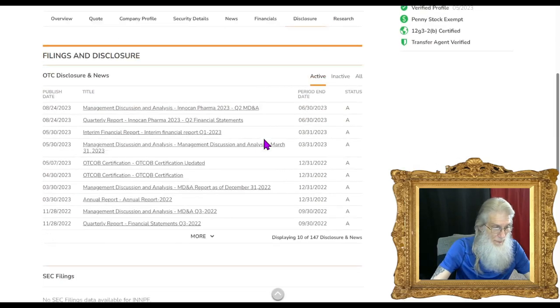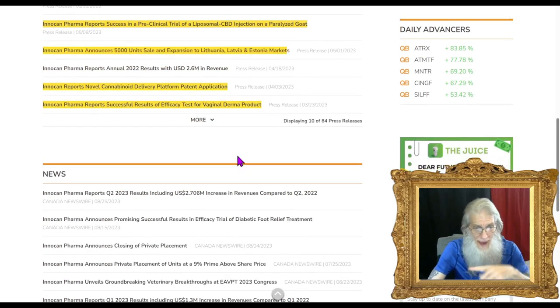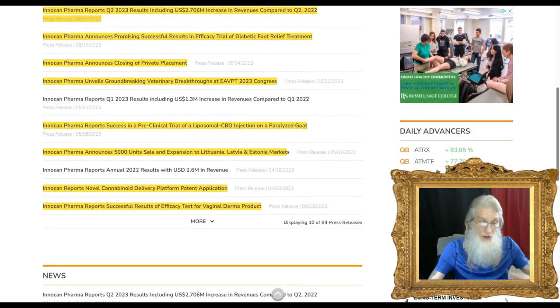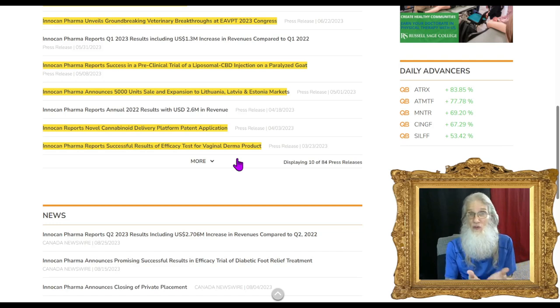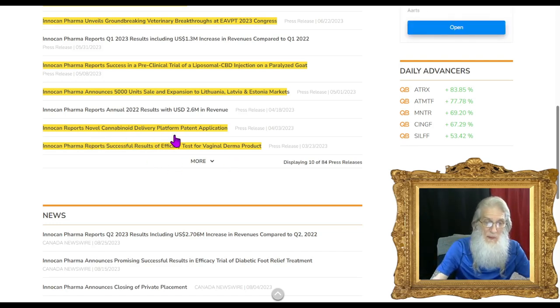Looking at the disclosures for the company, we have no disclosures to consider, but we got lots of news. So I've gone back here actually to March of this year. Now we're not going to go into any of these. We're only going to headline it. But you can see they have a lot of different products that they're working with and they're making lots of progress. So starting back here in March, the company reports successful results of efficacy tests for vagina derma product. Now, when I was going through their news, they're working on all sorts of stuff, ADHD, epilepsy, and stuff like that. So they're working on a lot of different things. Inocan reports novel cannabinoid delivery platform patent application. So they're getting those patents in there.